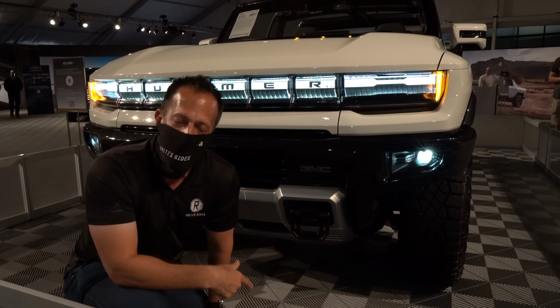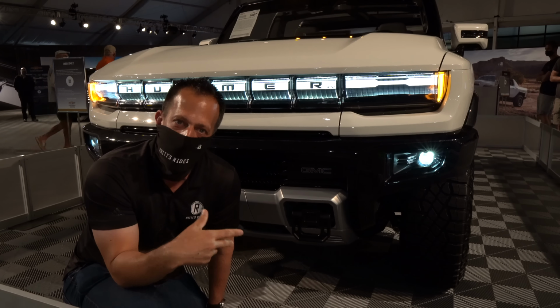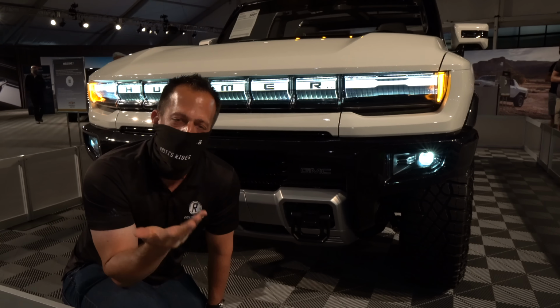Another interesting thing is the torque. Originally, they advertised a torque reading of around 11,500 pound-feet. I'm going to have to zonk that, because they used a different calculation. This has around 1,000 pound-feet of torque.